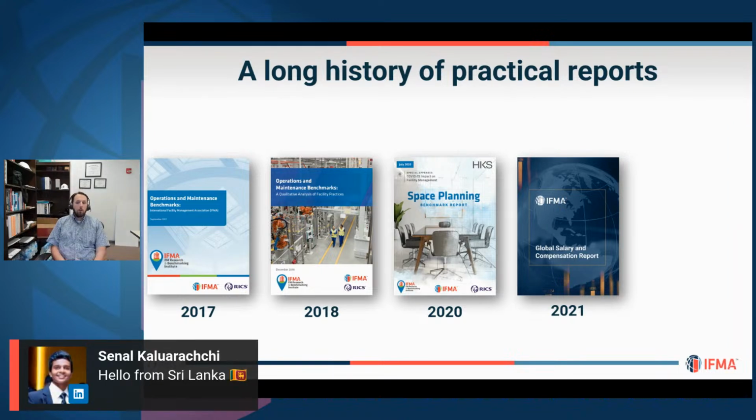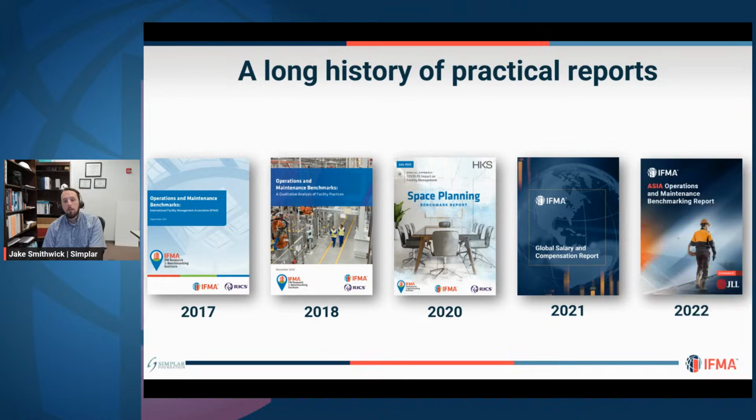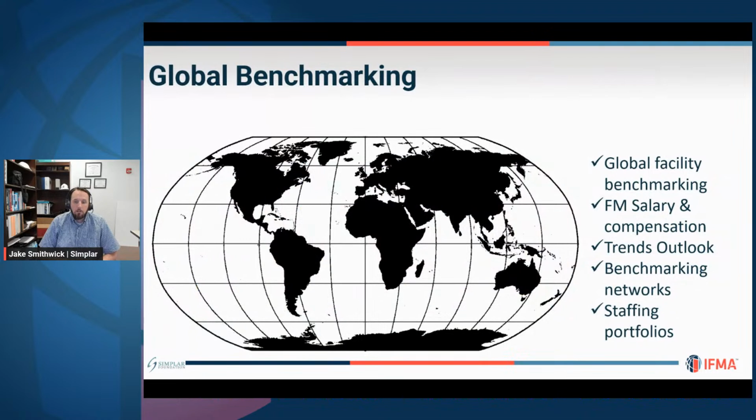We also, in 2021, conducted a global salary compensation report that focused on pay, benefits, and other ancillary benefits to facility professionals. Again, that's throughout the world, and was quite a comprehensive report. And then lastly, we have the Asia Operation Maintenance Benchmark Report. Now, why in the world are we bringing all this up here? My intent is to show that IFMA has embarked on, as it continues to progress down, a global benchmarking effort to look at various needs and geographic regions throughout the world to provide you as facility professionals access to the most recent and relevant data that is available.